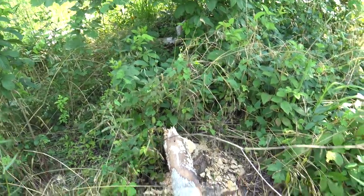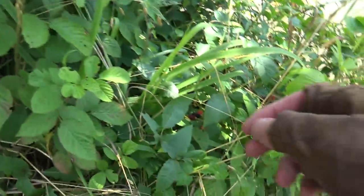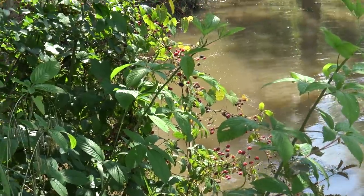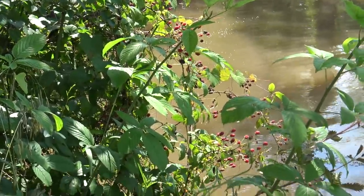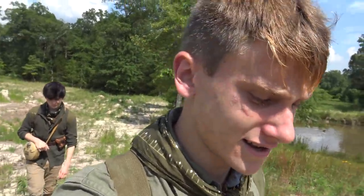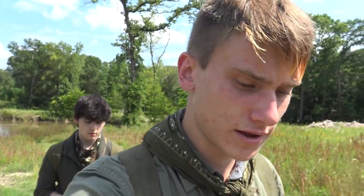We just found blackberries. Look, we got our food right here. Tons of them. Tons of blackberries. So that pretty much wraps us hiking around. We found some blackberries and stuff. So it was yummy. But yeah, our gear worked out pretty well. And it's all good. So that pretty much wraps up this video.